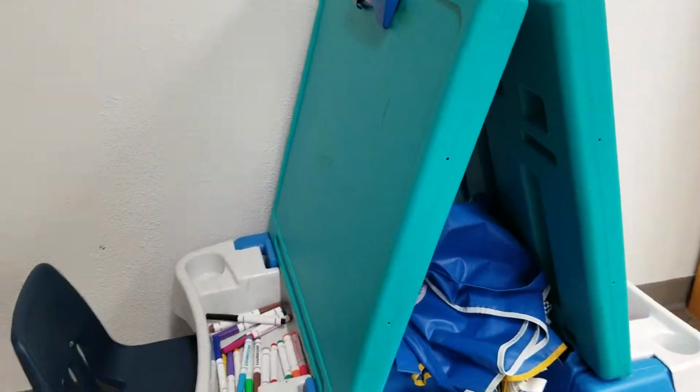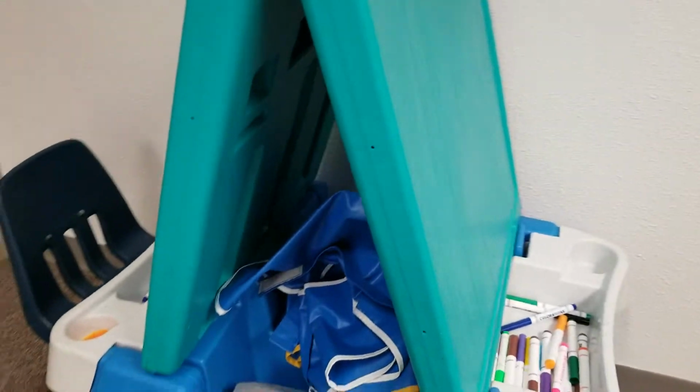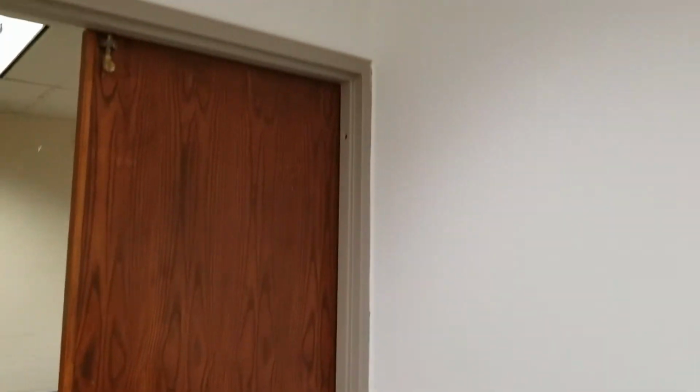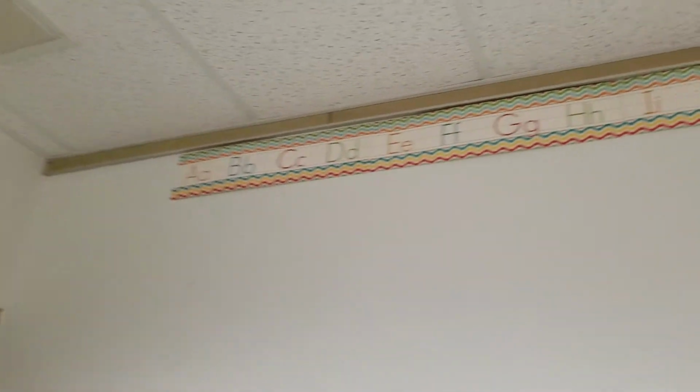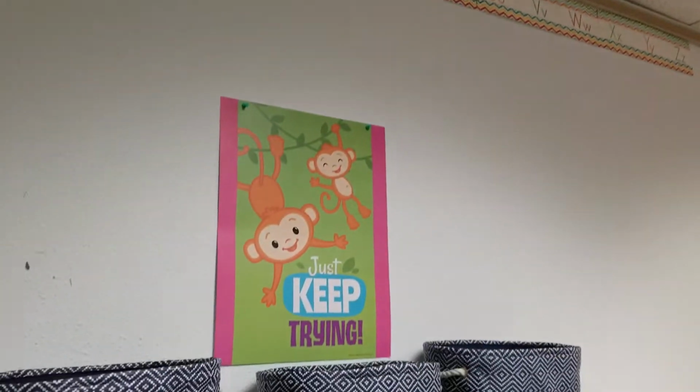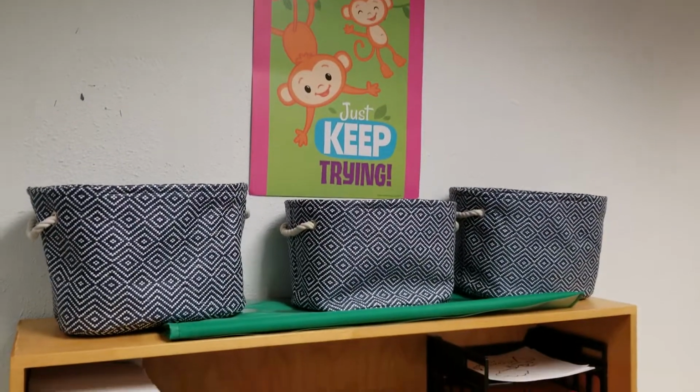There's a little easel I have set up. I just have markers in it for now before we start painting, so the kids will be able to color. And that door has been open most of the time. We just put a little alphabet banner way up at the top there. There's a whole lot more we have to put on the walls yet.